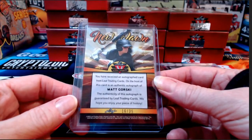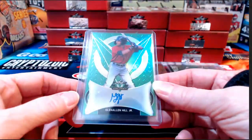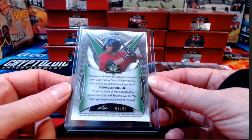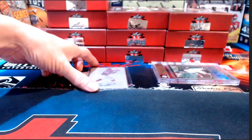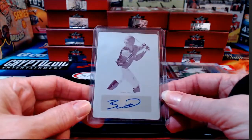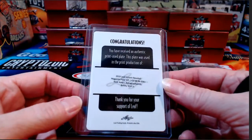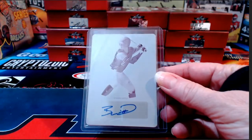Matthew Allen, numbered to 99. Matthew Allen was the Mets. Then we have Matt Gorski. That is numbered to 35. And Matt Gorski is a Pirate. Glenn Allen Hill Jr. That is numbered to 99. And it is going to... Got to look it up. Sorry. Diamondbacks. Our 1-of-1 printing plate. And it is Bobby Witt Jr. Oh, nice. Kansas City Royals.